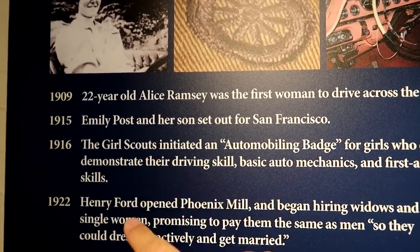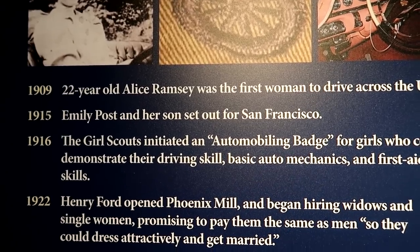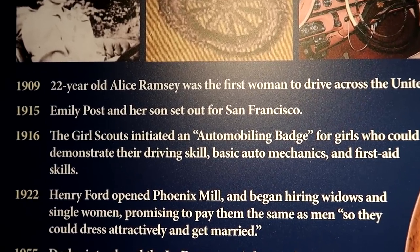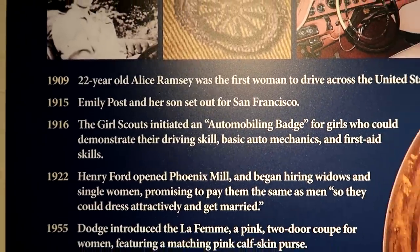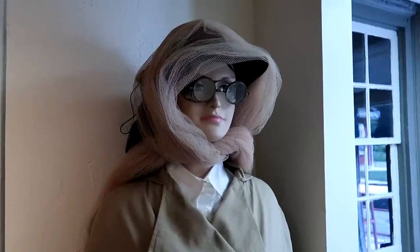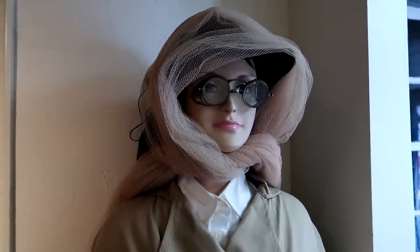Were they old enough, Girl Scouts? I guess when they turned 16, probably. I assume they didn't just get a bunch of 8-year-old Girl Scouts and let them drive cars. See, she's all geared up to drive. She's got her goggles, her scarf, and her driving gloves.